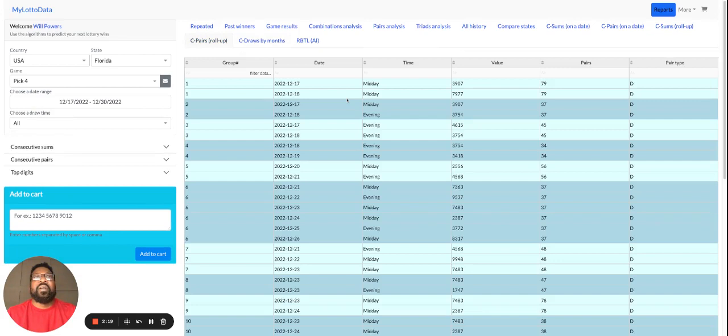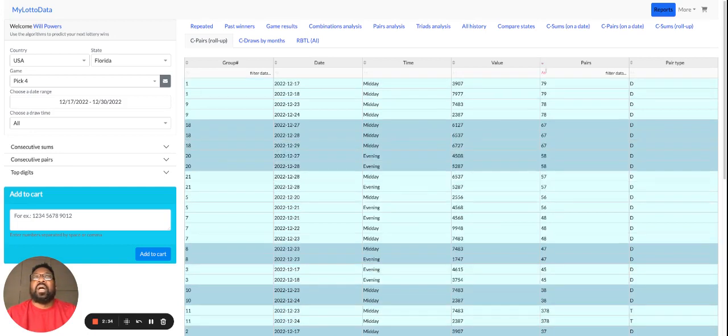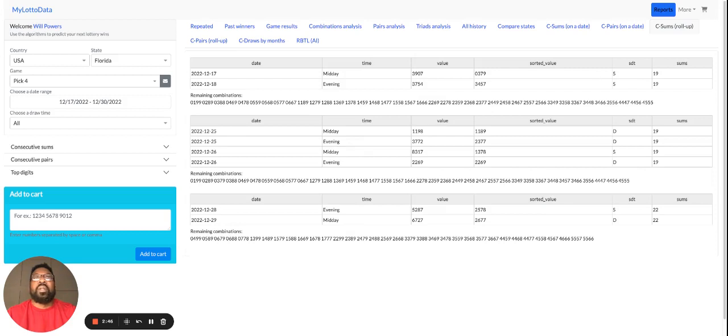We also have a roll up. This allows you to look at the pairs a little more granularly. You can see which pairs are trending more than other pairs. Again, this is just for a pick four. You can also look at the sums roll up by state. This shows you what pick four is also doing in terms of the sums.